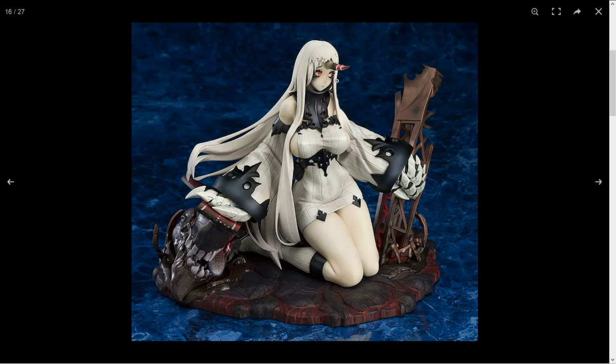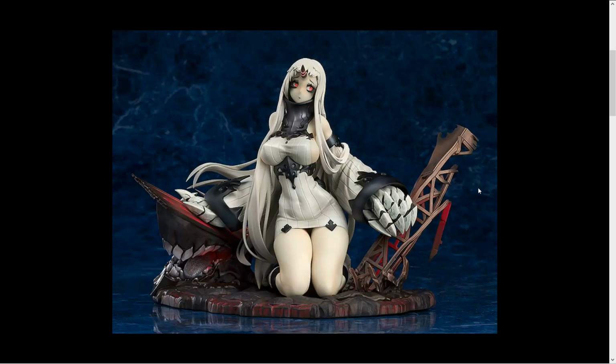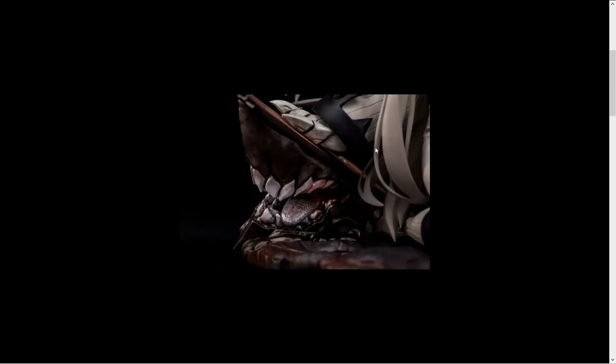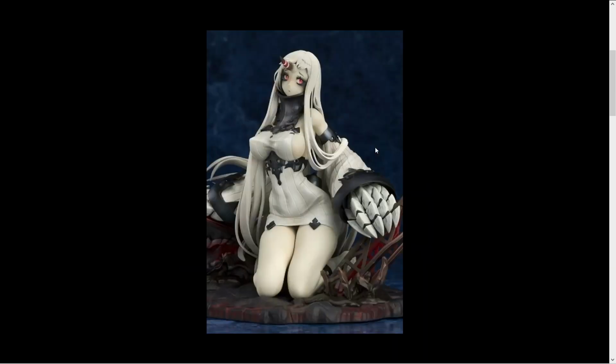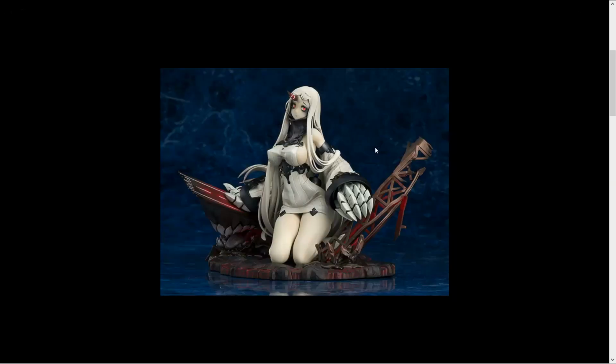And it looks like she's kind of looking at a downward gaze. So if you do like her and you buy her, you probably want to put her pretty high up. Otherwise, you may not be able to see her face very well. And nice wide hips. So yeah, not a figure for me, but it looks to be a pretty good quality figure. And I mean, it is Good Smile, so it is going to be good quality. And if you're a fan of the Abyssals, I'm sure she would be a good one for you.